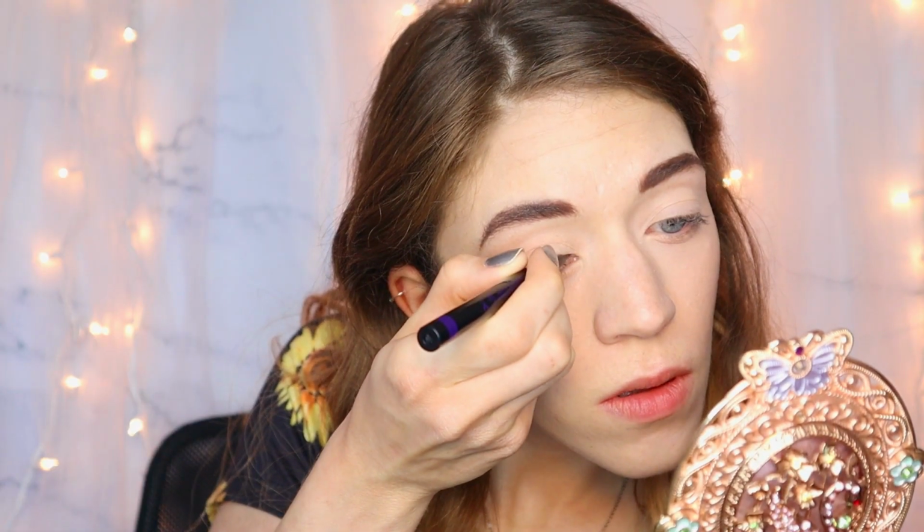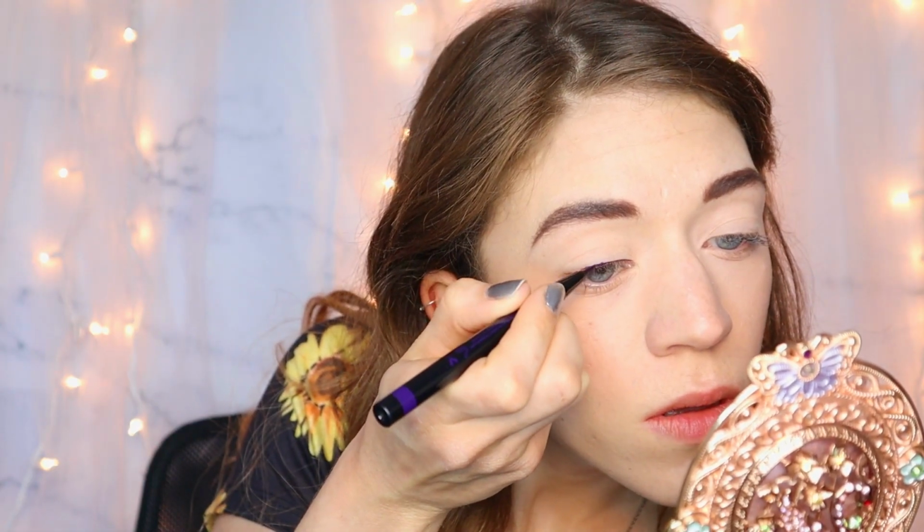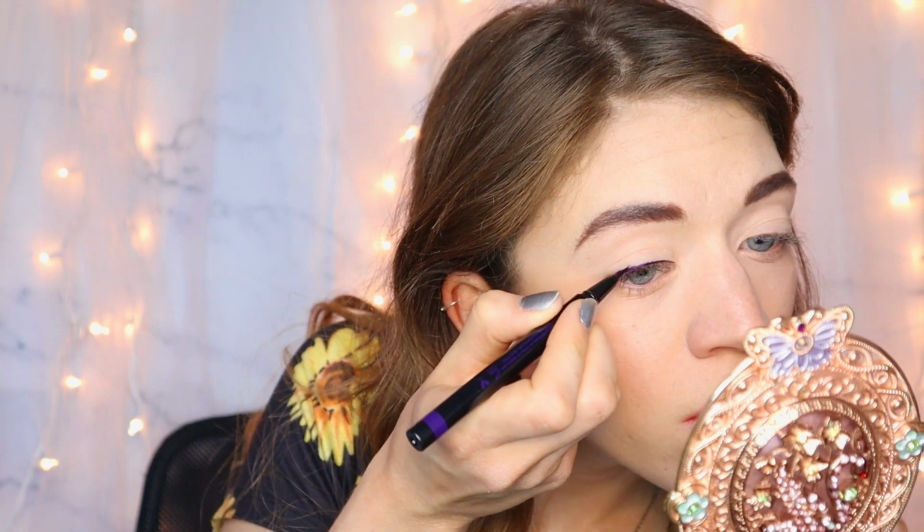I only have some powder on my eyelids right now. I don't have eyeshadow, just something to kind of absorb the oils. It glides on pretty smoothly. It's a very pretty purple color. I added some wings and some mascara, and I've got to say I love this eyeliner.